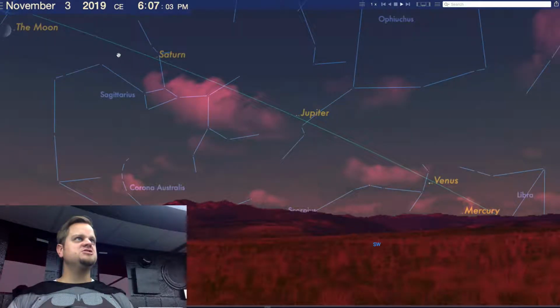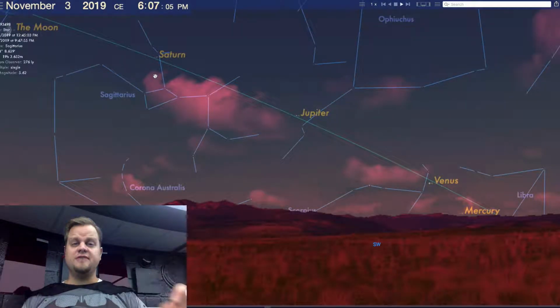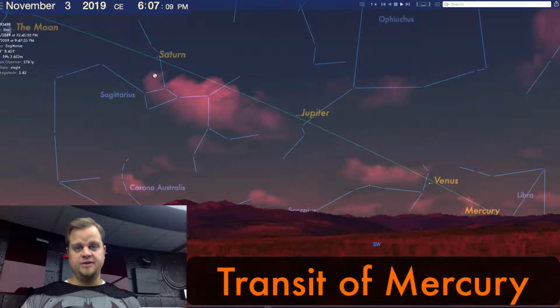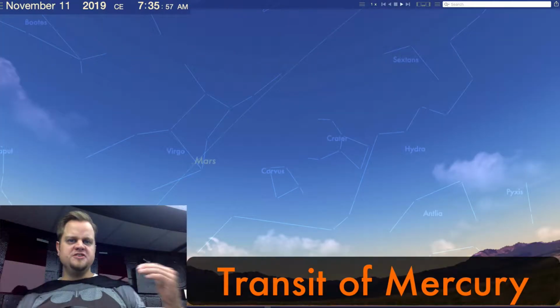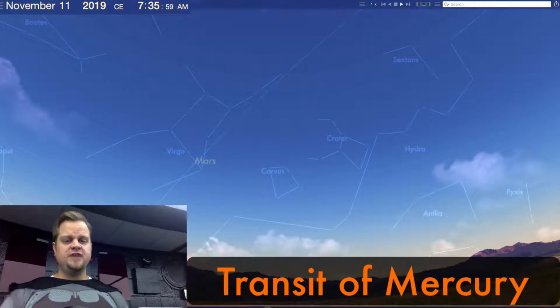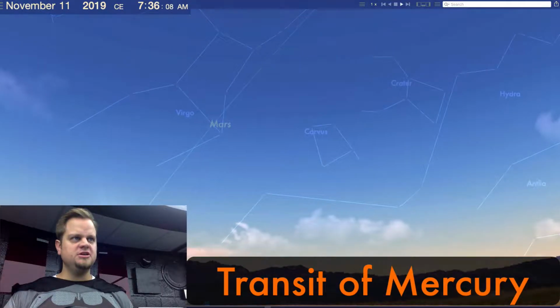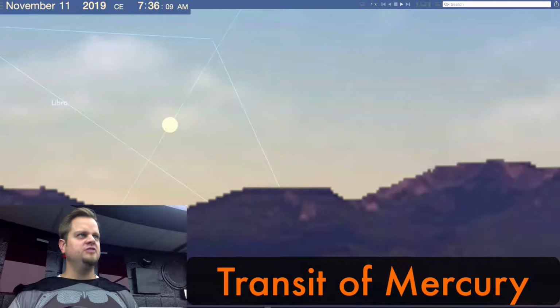Now, something else that's going on is on the 11th. Something really cool is the transit of Mercury. What's a transit? Well, let me show you. If it's daytime on November 11th, after 7:35 in the morning, Eastern Standard Time, look at that. The sun's really bright. Well, let's zoom in a bit and take that glare off to see what we can see.